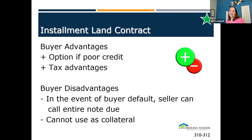I got another shake your head, yes or no question for you guys. Listing agents, you have a property listed for sale. You get an offer in from a buyer to do an installment land contract. Do I have to present that to my seller? I see most heads shaking yes, and I agree.